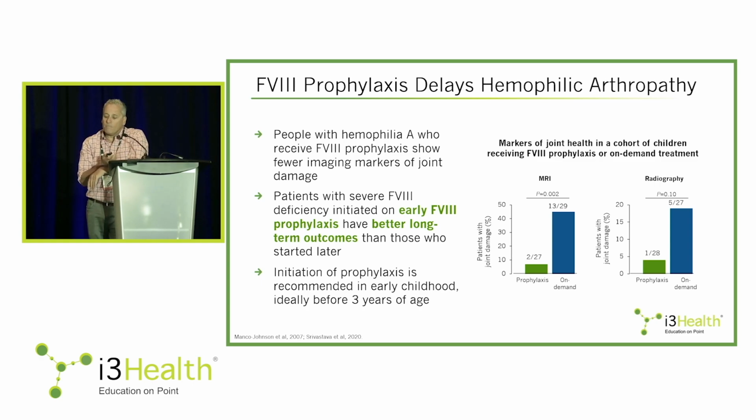In the green bar are patients on prophylaxis, and you look at patients with joint damage, 2 out of 27 on prophylaxis had joint damage, because as we said, factor prophylaxis is not perfect. But on demand, almost half the patients already had joint damage on MRI, and even more so on X-ray radiography. X-ray damage takes much longer to develop, takes years to develop to see on an X-ray. And so already 1/5 of these young patients are having joint damage. So on-demand therapy absolutely is wrong, and we should not be doing that here in the United States, frankly, for any patient.